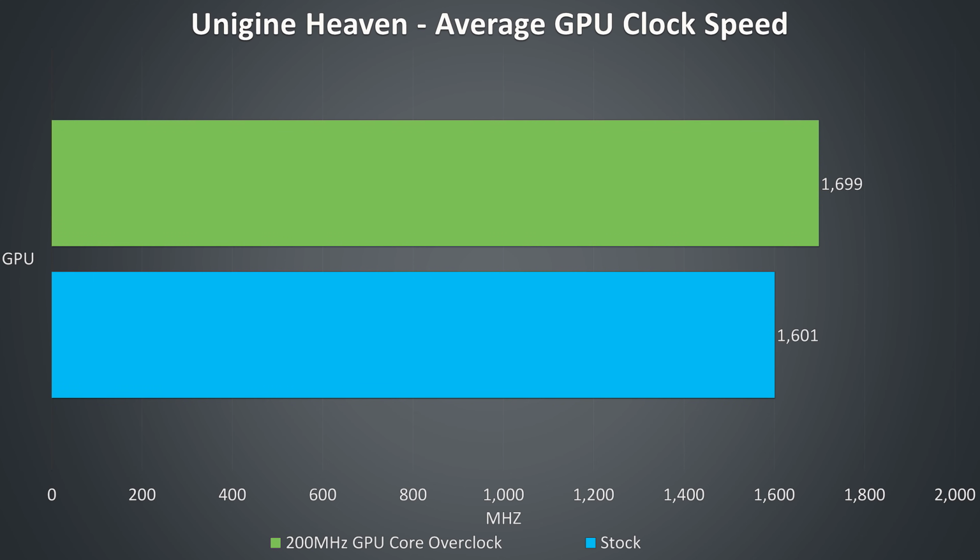Here are the GPU-only clock speeds while under a graphical-only stress test, both at stock and with a 200MHz GPU core overclock applied. Although on average in this test, we're only seeing a 100MHz boost, due to power limitations on the graphics, and I wasn't able to modify this with MSI's Afterburner.